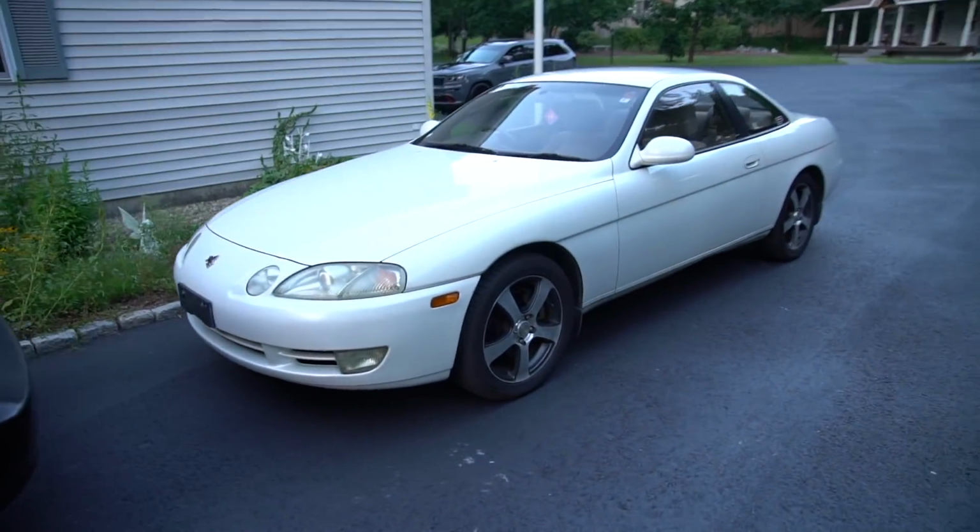All right, everyone, back at the shop. Got myself a little Monster, and let's pull this old girl inside and go over all the parts that we got for this thing. She looking good.